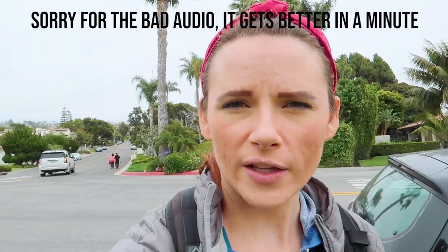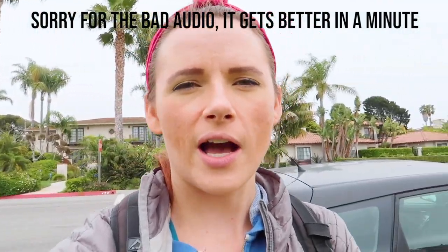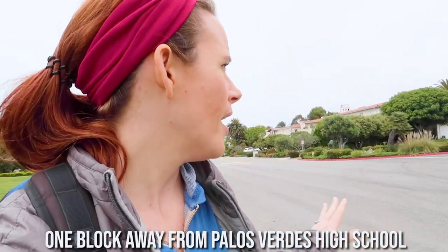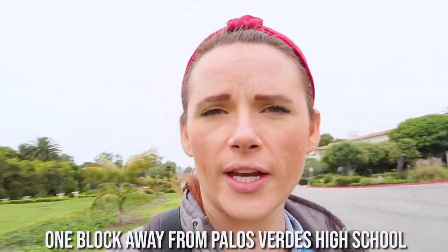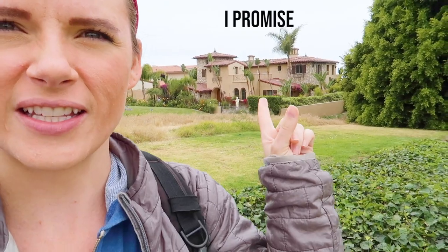Arrived in the town of Rancho Palos Verdes. The trailhead to this hike is a little bit tricky to find. It's in a neighborhood, but we are at the intersection of Paseo del Mar and Cloyden Road. Kind of this big intersection, and let's see. The trailhead is right next to this big house.